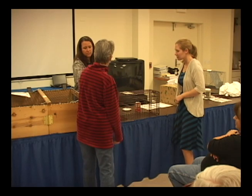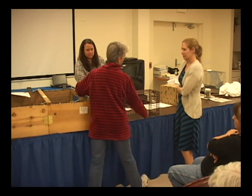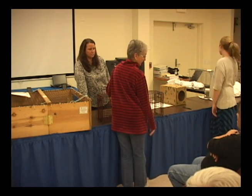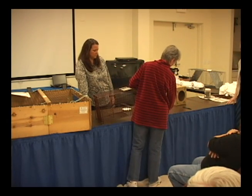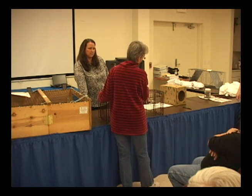Well, we have safety locks. Put a safety lock here and here. Because once they're in, it's a good idea to put a strap here just for safety's sake, because you're transporting, say, in the car.